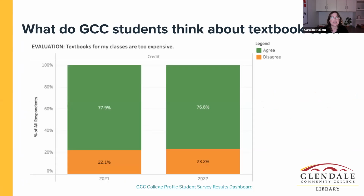So what do students think about the textbook cost? In the last two college profile student surveys conducted at GCC, students were asked whether or not they agreed that textbooks for their classes were too expensive. We can see that 3/4 of students agree that their textbooks for their classes are too expensive. So that is student perception.